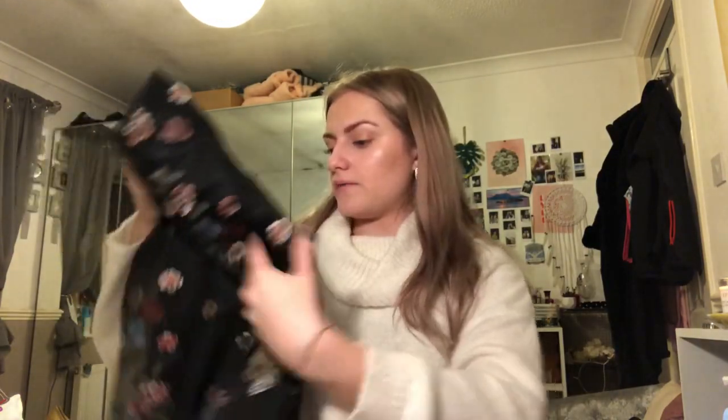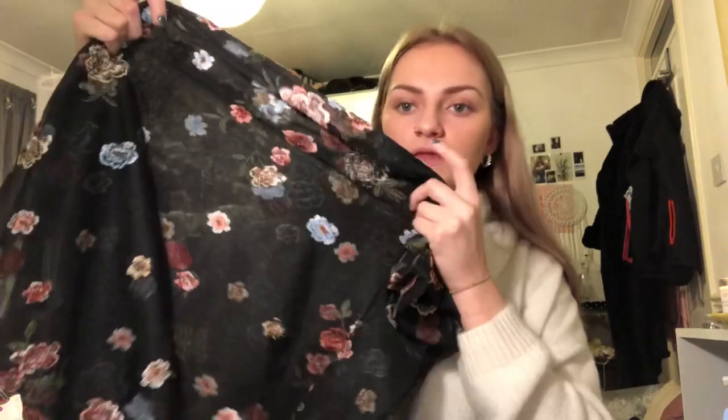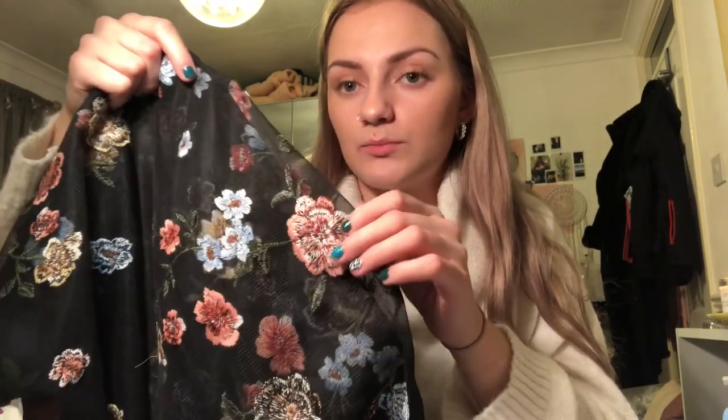Then the last thing I got was this mesh fabric. So you always see those mesh tops where people wear a black vest top underneath. So I was thinking, this is all embroidered, as you can see. So it's really pretty. It was £8 per metre, and I got 1.25. I only asked for 1, but because it was the last show day and I got the last metre, he just gave me the 0.25 because no one was going to buy that.